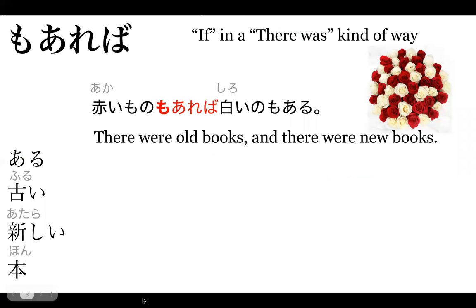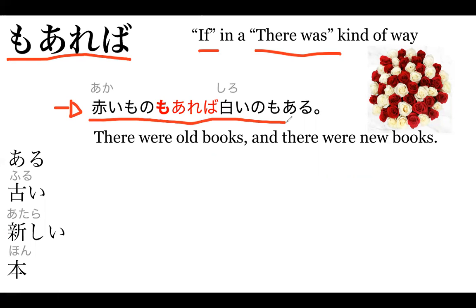So here's our new grammar point, which is mo areba. And it means if, but in a "there was" kind of way. In Japanese, their ifs are a lot of times more like statements. Can you read this sentence right up here? 赤いものもあれば白いの. Yes. So this means if there are red things, then there are also white things.